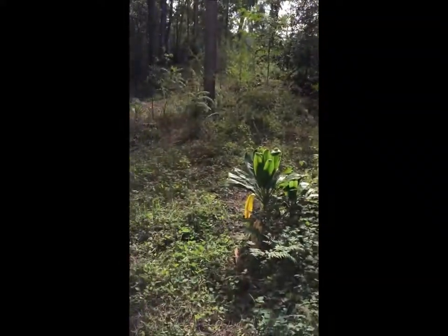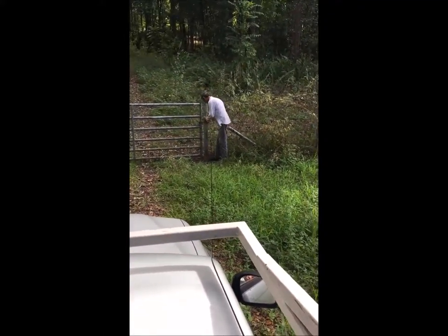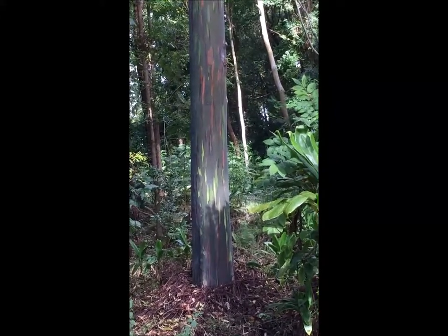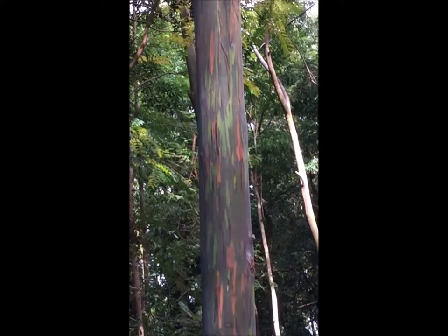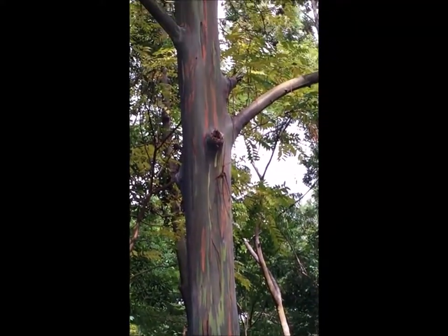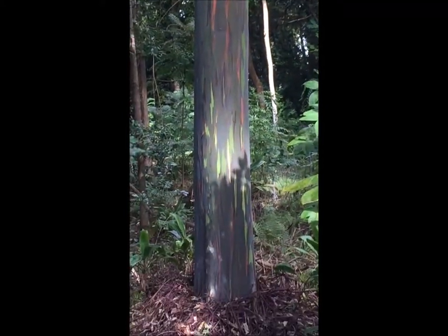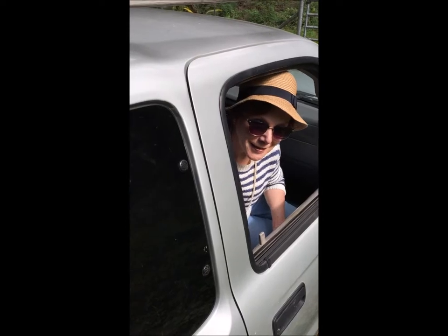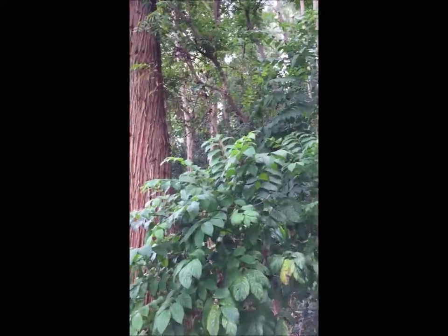I wrote it down. Good. I hope it's not changed though. This is called a rainbow eucalyptus. Look at that. Holy moly. You having a good time? Yeah. Good. Great. There's only one other kind of tree, and I can't see it from here. This guy here right in front of us? Yes.